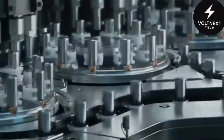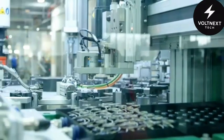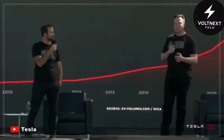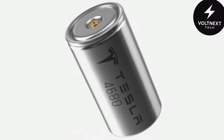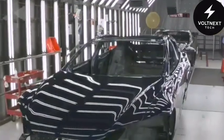Tesla has always had a clear mission: accelerate the world's transition to sustainable energy. But that vision only works if electric vehicles become affordable for everyone, not just luxury buyers or tech enthusiasts. And that's been a real challenge. According to Elon Musk and top executives at Tesla, the pace of improvement just hasn't been fast enough. The costs aren't coming down quickly enough to make mass-market EVs a reality.